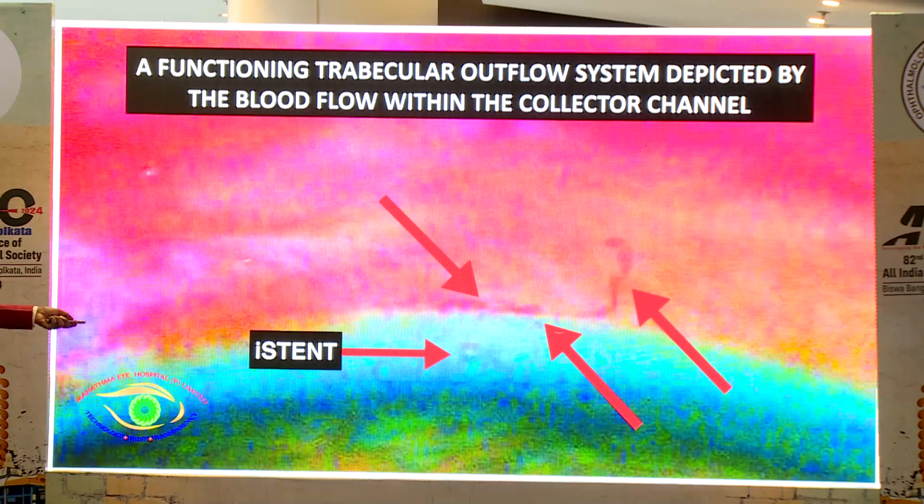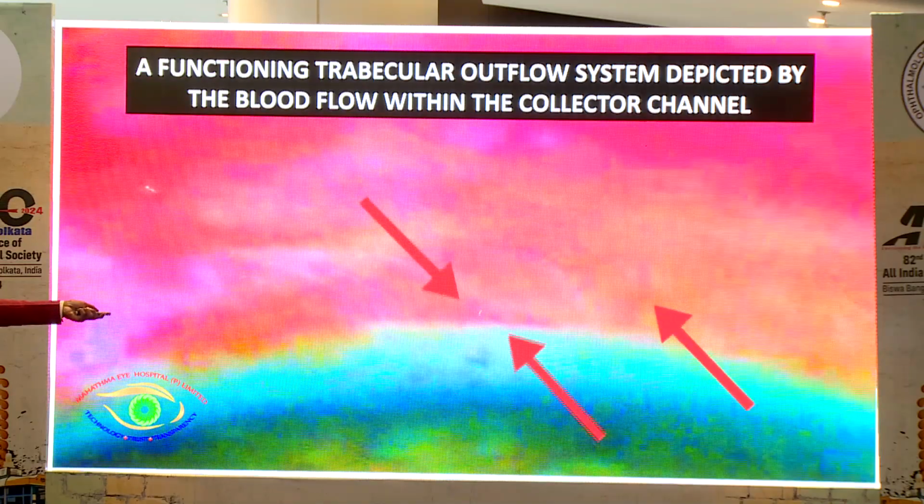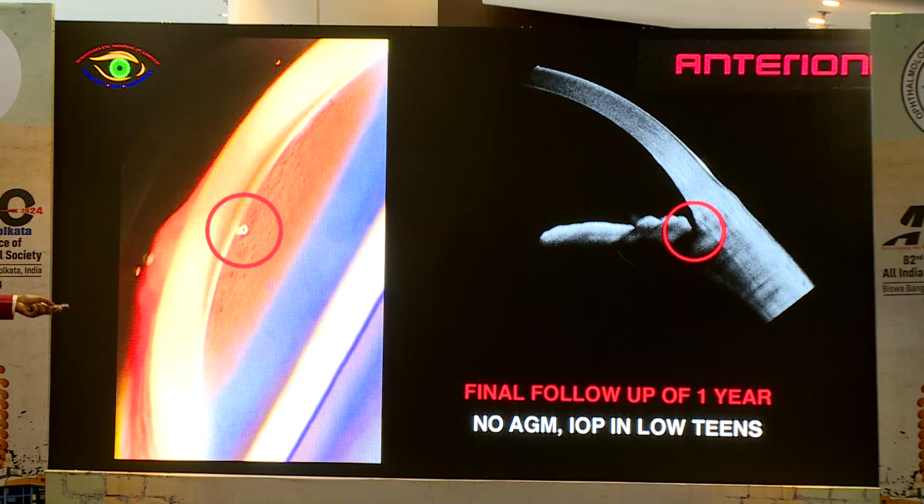So we do have some visual markers, like the episcleral vessels getting perfused, which you can see here as I place the stent. But with iStent, you can see that this is a 1 year follow-up patient. It helps you not only along with gonioscopy; there is a back shadowing, especially in that particular plane where the exact pigmented trabecular meshwork is.